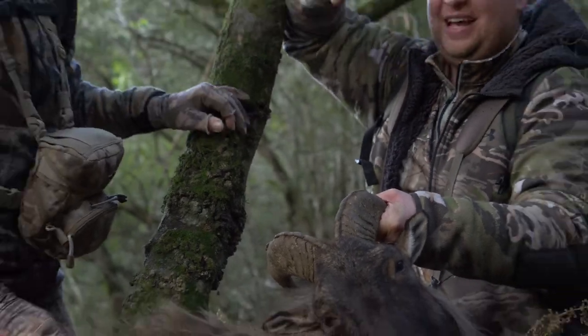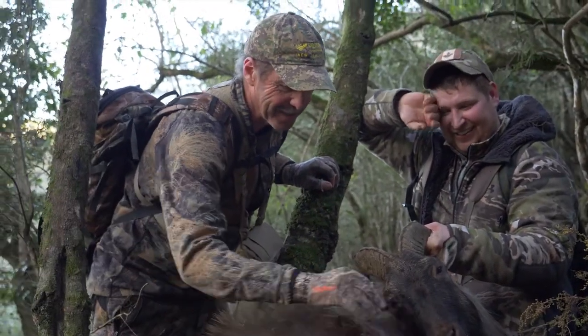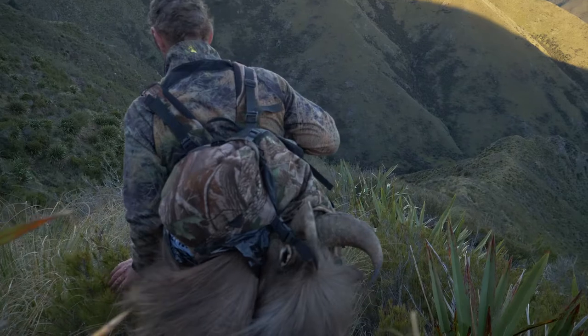Yeah, now the park out. Yeah, now the skinning. Oh. Beautiful black face on them.